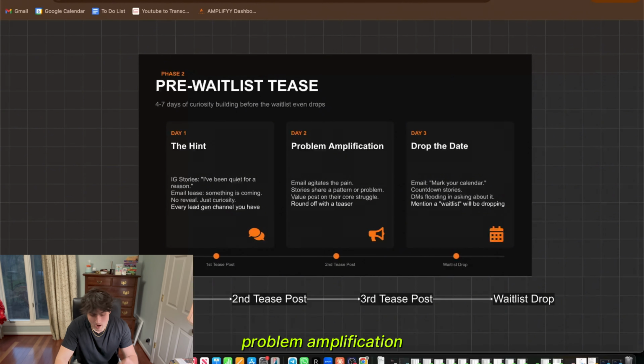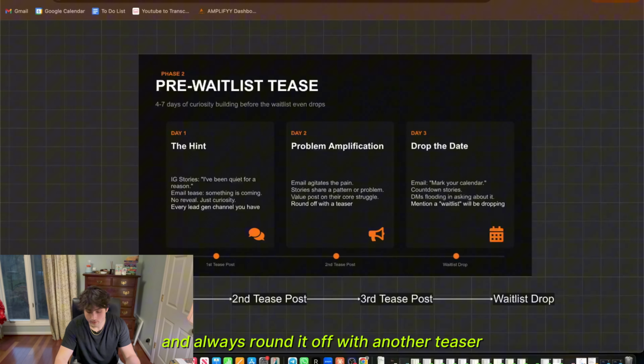The goal here is to get people to start talking and to start thinking. And day 2, problem amplification. Send an email that agitates pain. Share a story on Instagram that shares a pattern or a problem. Post value on one of your community posts or Twitter posts, and always round it off with another teaser.